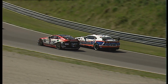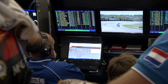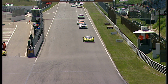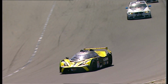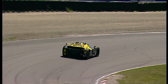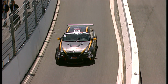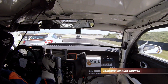Meanwhile, the Camaro under pressure from the Aston Martin, which drives around the outside. Las Morras Racing Team watching on. So the KTM that led race 1 now leads race 2. They have got to work a little more cleverly though with their pit stop strategy. Into the pit lane comes Martensen's BMW. Well, that's a tough break for the Scandinavians. On board now with Marcel Noren.